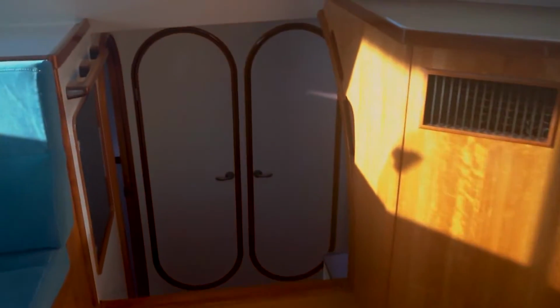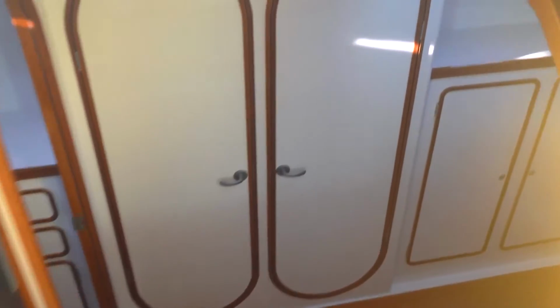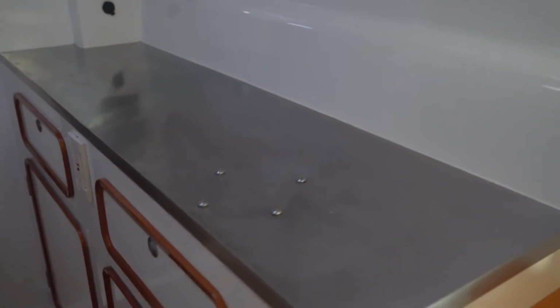Great. Taking a look down on port side, you can see 2 big hanging lockers right there at the base of the stairs. Lots of storage in there. And then what we come down into on this side is a little shop area. So a little workshop bench right there. Where the rag is, those 4 bolts, there's actually a vise that'll bolt right onto there. Easy to remove and put away, but if you need to work on stuff, that's great. Lots of tool storage and spare parts all right here.